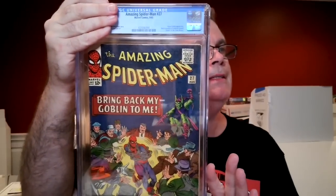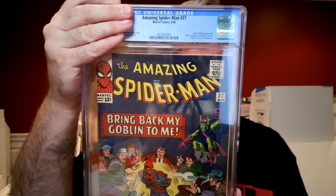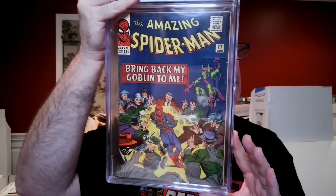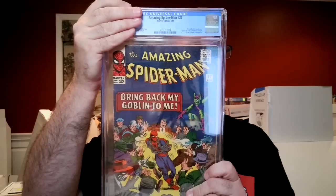Another Ditko, 27. These were all kind of in the same condition, right? The colors really look good on this. I had it at a 4.5. I'm not exactly sure, I don't see all of my notes. 4.5 for this, and it came back a 5.0. Again, cream to off-white. So the page quality on these is... 5.0. Okay.